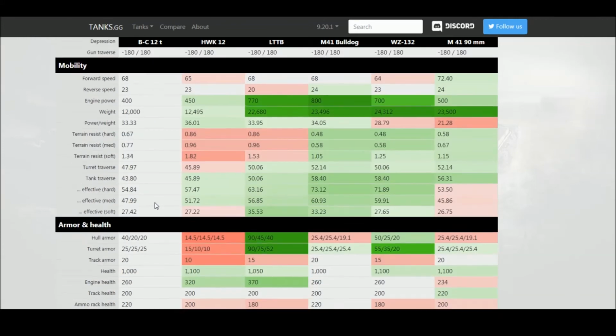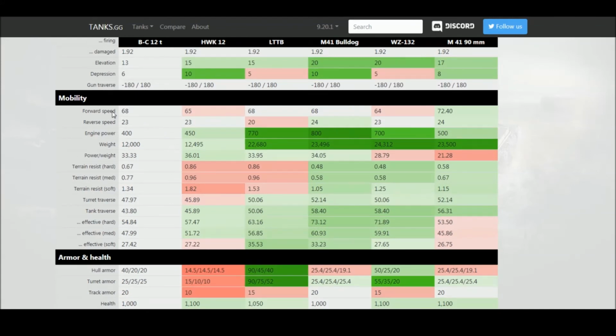So what we do have is one positive for the tank, which is its mobility. It's actually okay regarding its top speed, 68 kilometers an hour, but again, it's nothing special. It's similar to the other Tier 8s. Only a couple of tanks are worse, and the Bulldog is slightly better, the premium Bulldog. The reverse speed is okay. Again, it's average, so this gets praised for its mobility, but its top speed is average, its reverse speed is average compared to the other lights.